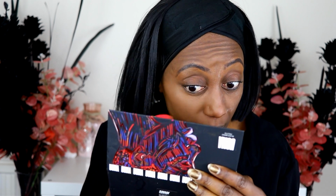Wow. Okay, it definitely has like a blurring effect. I don't think this is the right tone for me at all. I like the shade match, but it definitely goes a long way. You will need to do this section by section. And it does have a blurring effect on the skin. It really does.